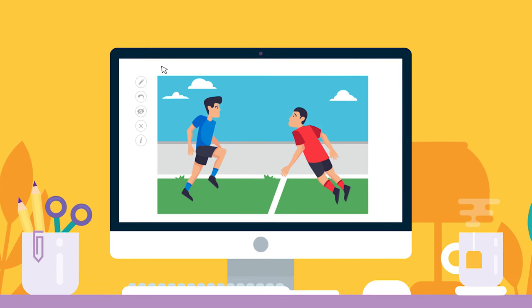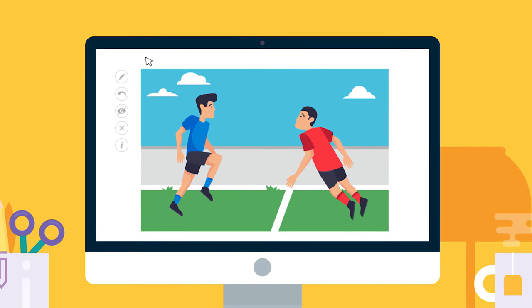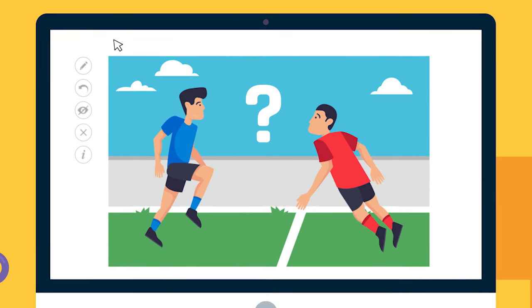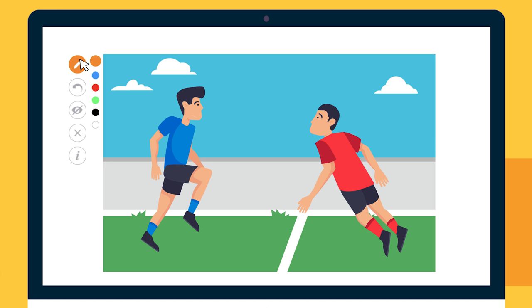You'll be shown a sporting photograph that doesn't contain a ball. You must use your skill and judgement to decide where you think the centre of the ball should be. We recommend using the line drawing tool to help you determine the eye line of each player and the ball's position.